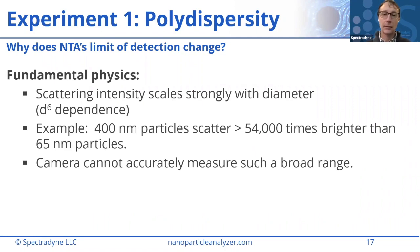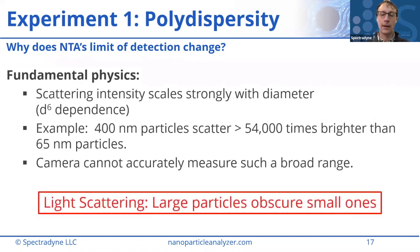The tricky part is that in the NTA method, we're trying to take videos of all these particles at once. And that represents an enormous dynamic range problem for the camera. And ultimately what happens is the large particles obscure the small ones in the image, and they can't be detected. So the sensitivity of NTA to the smallest particles is diminished in the presence of larger particles.